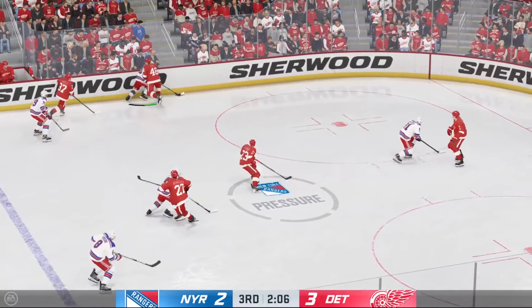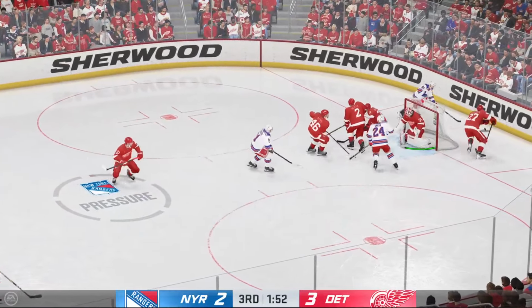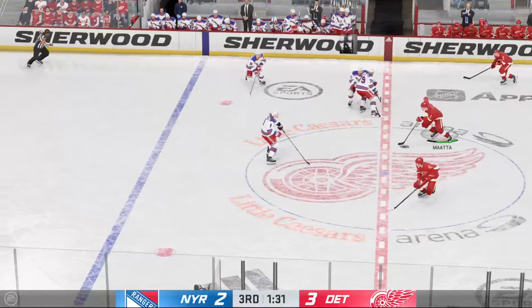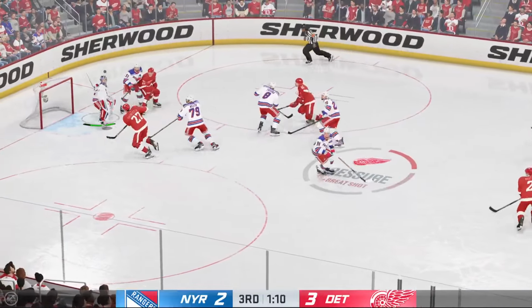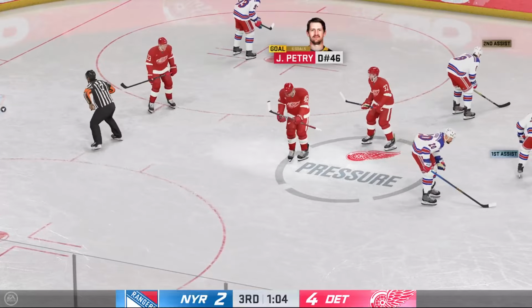New York's got the puck against the boards. Moves it to Cooley. Raymond's moving the puck through his own zone. Across the line and on the attack. Here's a short pass to Mata. Hammers one. Oh, what a great save. They score!